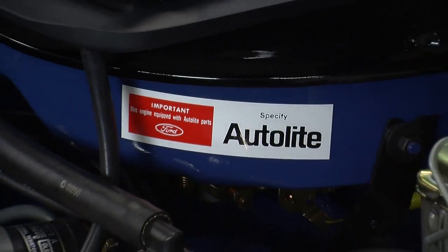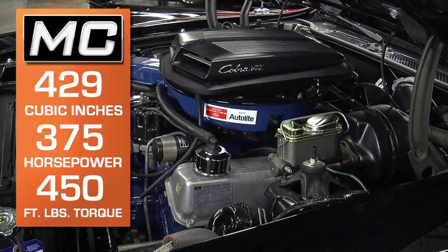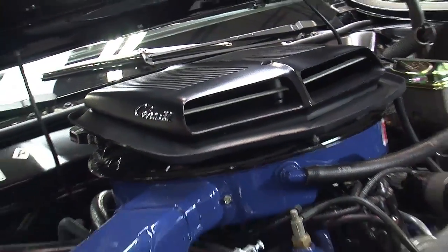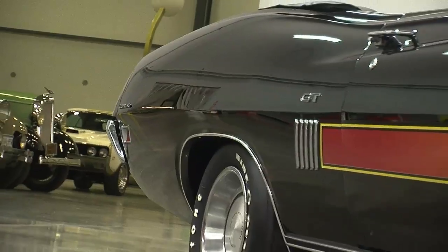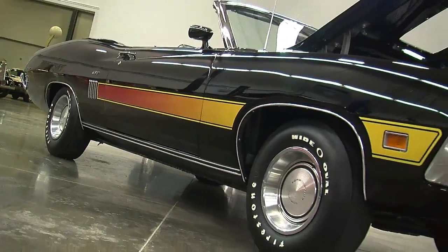The Super Cobra Jet with the drag pack means it's got a 429 V8 under the hood, 375 horsepower, 450 foot-pounds of torque. It's coupled to a 4-speed manual transmission, complete with a Hurst shifter, and the rear end is a Detroit Locker with a 4.30 rear gear. And that means these are parts designed for drag racing. There's no doubt about it.